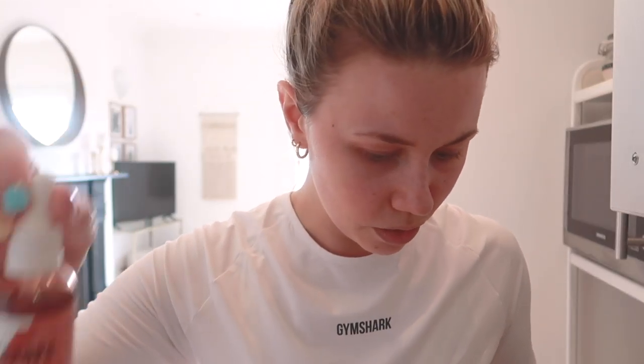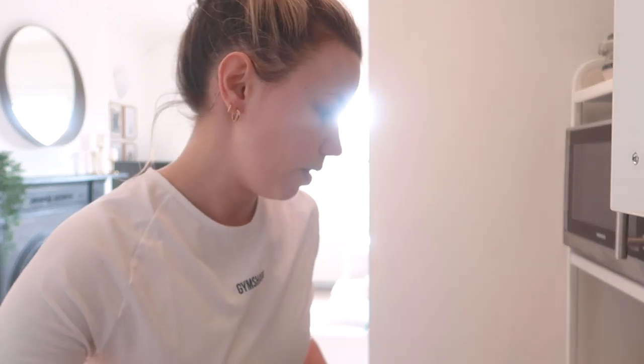So I've got strawberry, banana, vanilla, or I've got one that's chocolate peanut butter, which I've not actually used yet because I'm not entirely sure how that's going to taste, but maybe it'll be all right. But today I'm going to use strawberry because that's one of my faves. And where's my shaker? Okay, got my little shaker. I'm just going to make a quick smoothie.